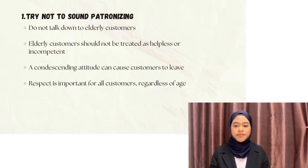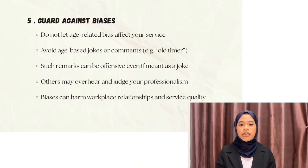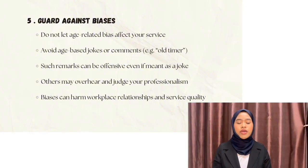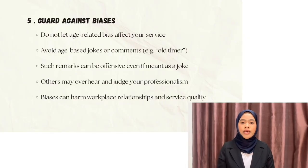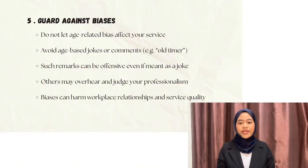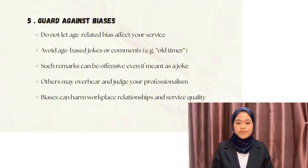Use a normal tone. Next, guard against bias. We must not let age-related bias affect our service. Avoid age-based jokes or comments because they can be offensive. Other people may hear and judge our professionalism. They may feel our service is rude. Treat every customer fairly and focus on their individual needs, not their age.